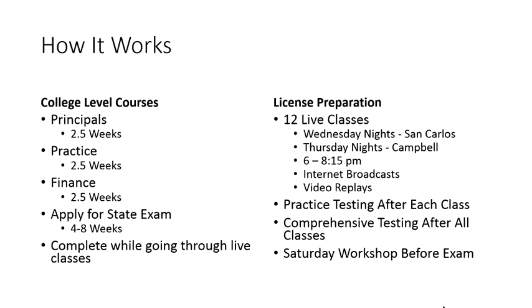Now, the final exam is an online final exam. You can take it at home, and it's open book. Let me repeat that. The final exam for the college level course is an online, at home, open book, cheat as much as you want to final exam. You're given 2.5 hours to get 60 out of 100 questions correct. Have I mentioned that it's an open book test?